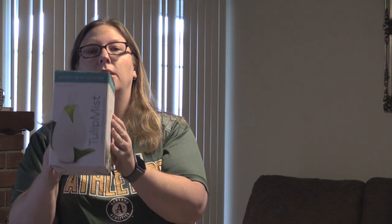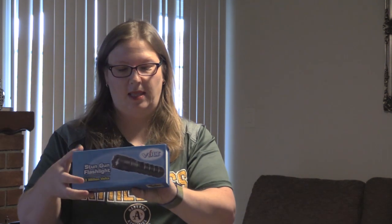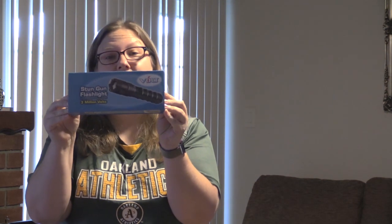A tulip mist diffuser. That's cool. A sanding block. Might keep that. A stun gun flashlight. What the heck? Wow. Okay, a stun gun flashlight. We'll put this over here with this baton. I have a feeling I'm not allowed to sell that.